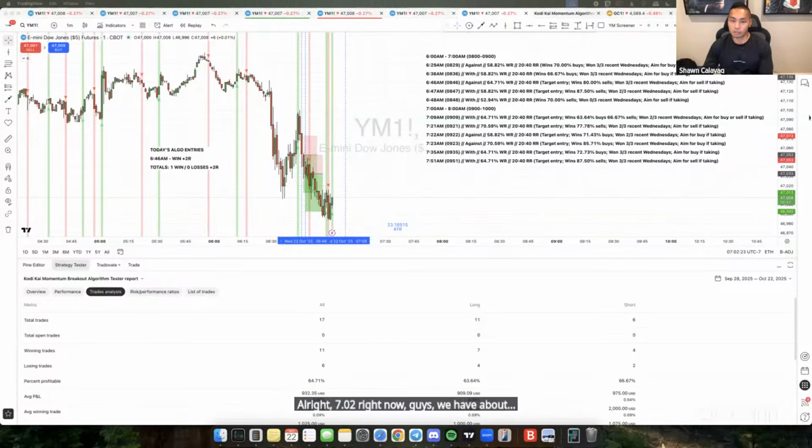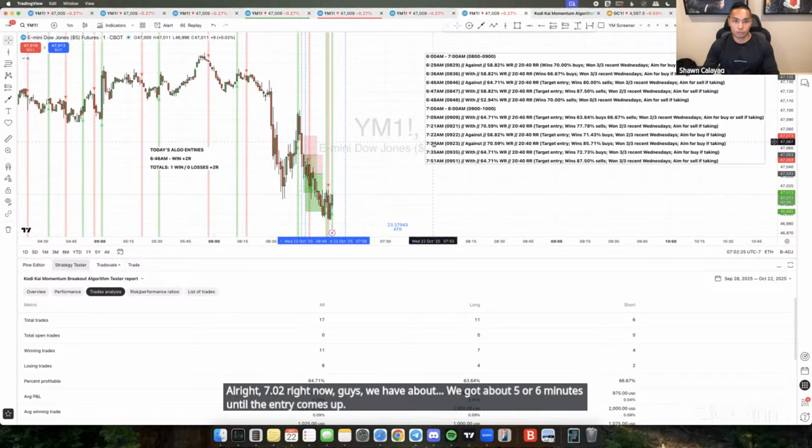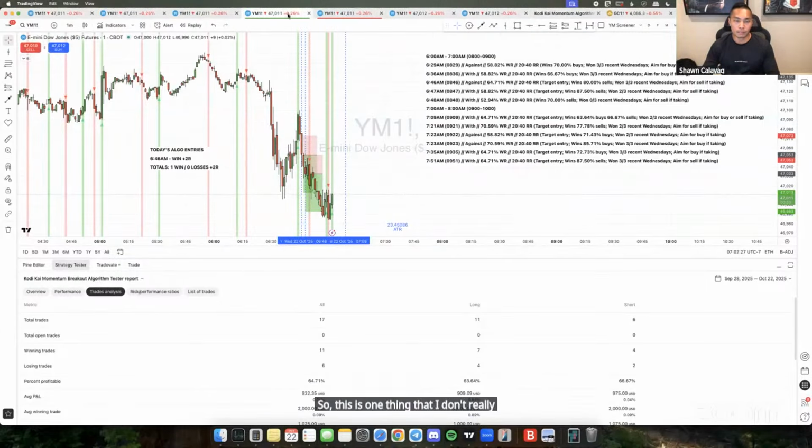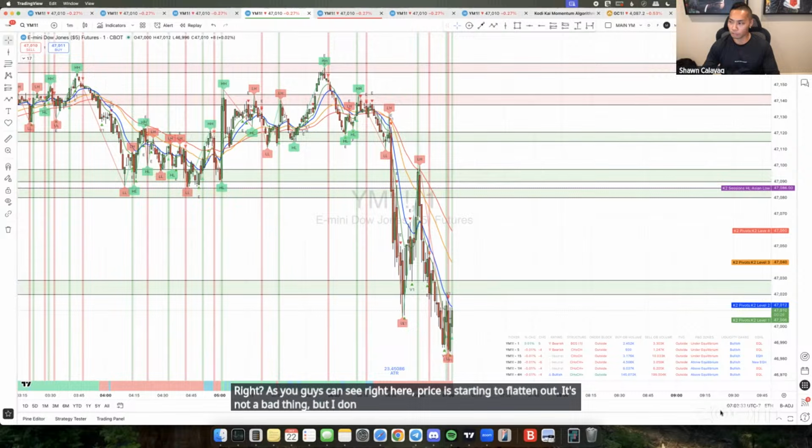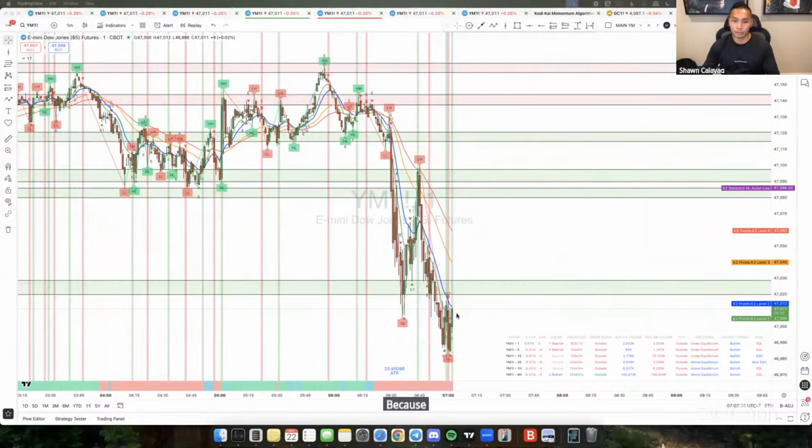We got about 5 or 6 minutes until the entry comes up. So this is one thing that I don't really like. Price here is starting to get a little flat, right? As you guys can see right here, price is starting to flatten out. It's not a bad thing, but I don't like it as much because we want momentum to be moving, right?